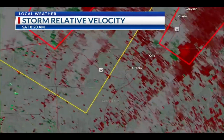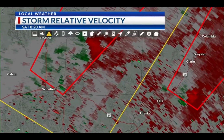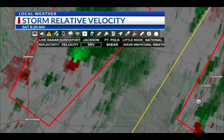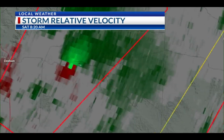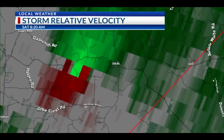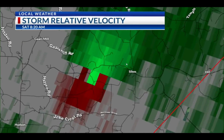This couplet does not look nearly as defined as the one that was just north of Winfield. We're going to switch over to Shreveport's radar for just a moment, and you can see just how bright those greens are. And what the greens and the reds mean, the green is wind moving towards the radar. The red is the wind moving away from the radar. It is just west of the Sykes community near Gars Mill Road. You should already be in your safe place. You should have been there a long time ago.